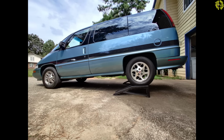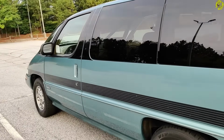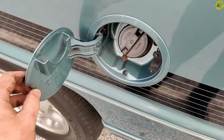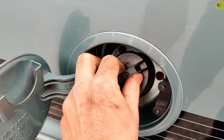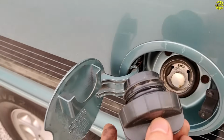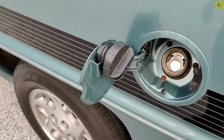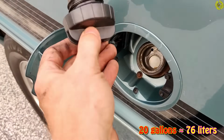If you would ever like to look under the skirt of your car, then you could use car ramps like these. On the driver's side right here is also where you put your gas in. So you open this little door and you remove the gas cap. You can put it in here if you choose so you don't lose it. And then this gas tank takes 20 US gallons.